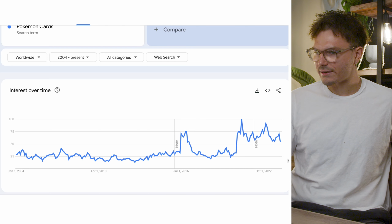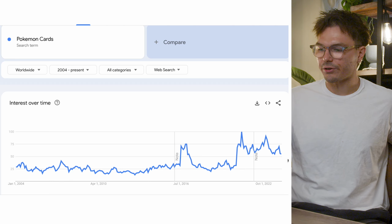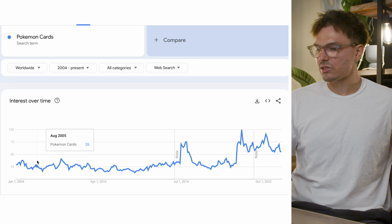So when we look at this, tracking Pokemon collecting as a whole, I want to actually talk about this and go into some data with Pokemon collecting. So I'm on Google Trends here, right? And here you can see that the search term I've used is Pokemon cards. Now just check it out. This is drawing from data from 2004 all the way to the current. So you can see Pokemon cards, just this search term in Google.